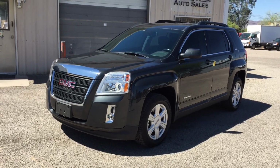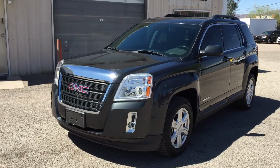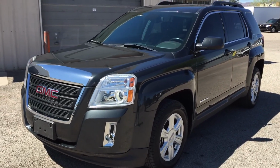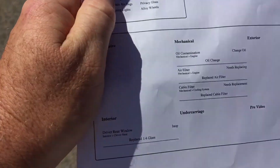Anyway, there's also a little 3-minute animated video that tells you why and how you get a salvage title on a vehicle that's this nice. It's attorneys. It has nothing to do with the vehicle or any kind of damage or anything. When we get them here, we do an inspection. This is what the inspection looks like.